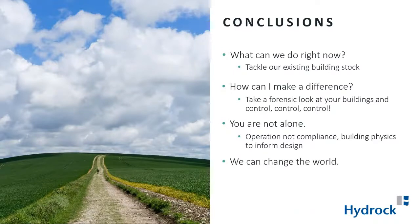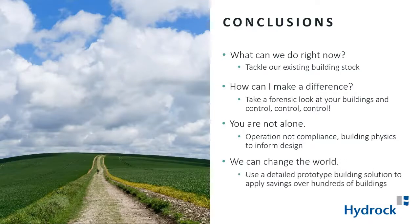And I have lofty goals, but I believe we all can change the world. I think we're in a great position in our industry right now that we have so much that we can do to tackle climate change. So I would say use the prototype models, use the forensic approach, look at your buildings, and you can apply savings over hundreds and hundreds of buildings. If we take that office building, say £1 million saved in 10 years, if you've got a portfolio of 150 office buildings, the numbers are just going to multiply out with savings.